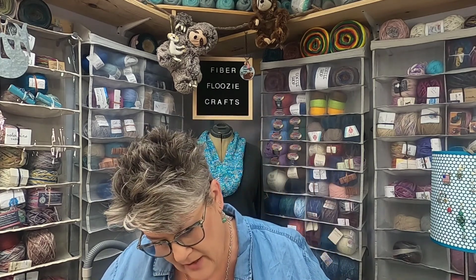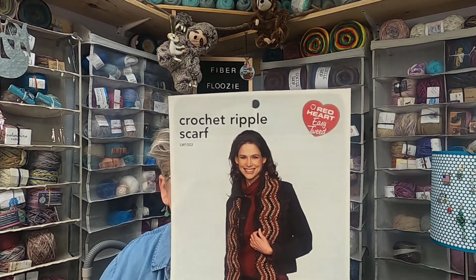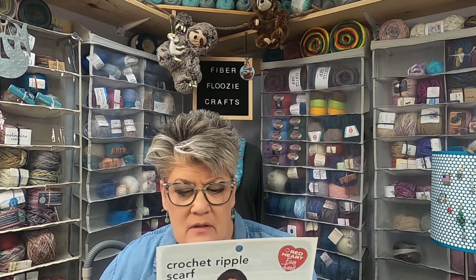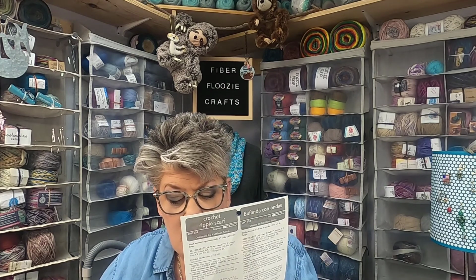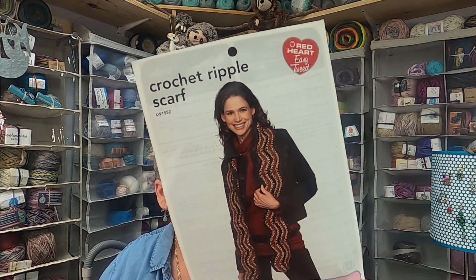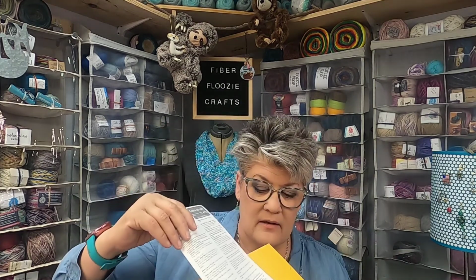And then here is a pattern for a crochet ripple scarf. They used Red Heart LTD Easy Tweed, which I'm guessing is probably no longer, yeah, I don't think they're making that anymore. That's a number 5 weight yarn. But you know, you could use Puzzle. Puzzle would work great for that. Put this back in here.